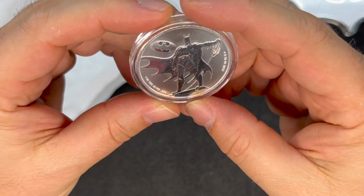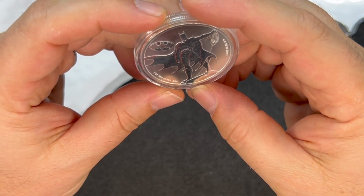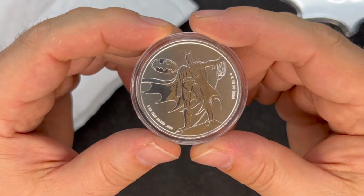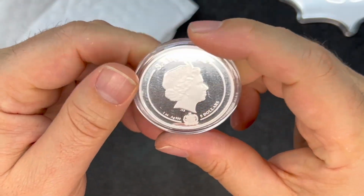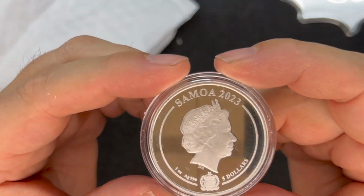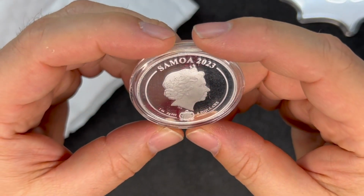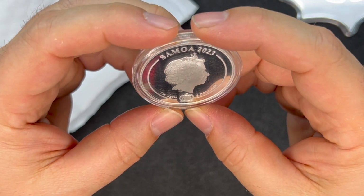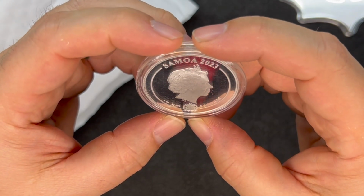But we've got Batman on the front holding his lasso with the bat signal there up in the air. On the front, it does say 1 ounce fine silver, 3/9 fine, again with the DC and Warner Brothers registration mark. And on the back, we have Samoa 2023. It does look like a proof finish. You can see we've got a very mirrored finish on the back with Queen Elizabeth's face frosted. It says on the back as well, 1 ounce AG, 3/9 fine, and it is a $5 coin.